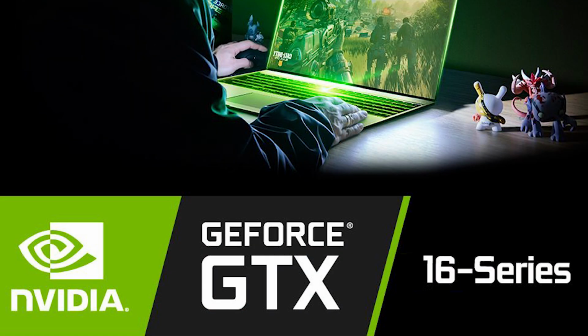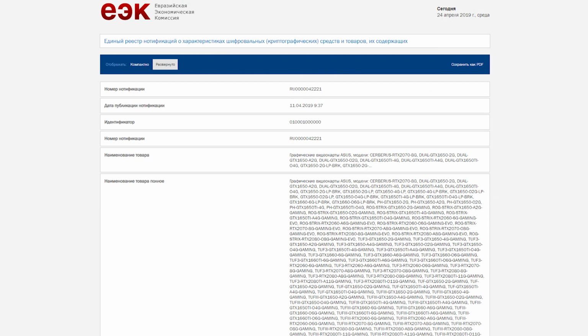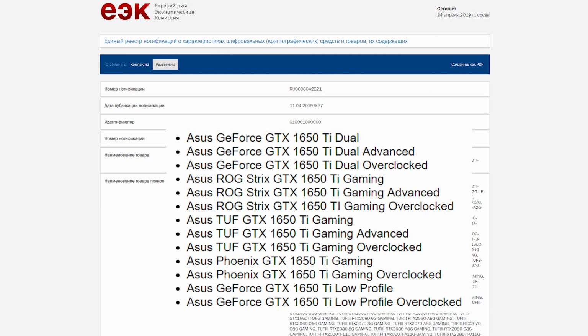So Nvidia hasn't yet quite finished with their 16 series lineup of GPUs. Listed over at the Eurasian Economic Commission, we can find a list of 1650 Tis from Asus. To be exact, there's going to be 13 of them, and they all come with 4GB of RAM.